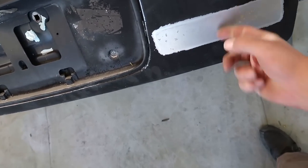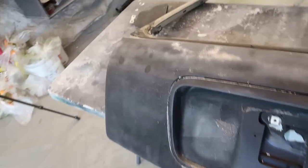Damn it. I still have to sand this thing. I put it off the other day and now I'm regretting it. Because everything else is pretty much ready to be sprayed except for this one.